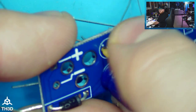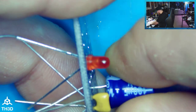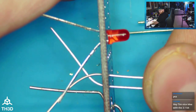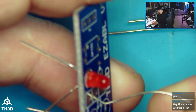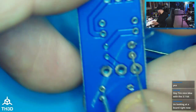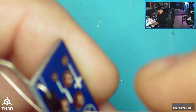Oh, yeah, Matt, I think you're correct. We usually put the electrolytic after the ceramic. Okay, so we're just going to flip those around, and go ahead and put this back in. Make sure we get the polarity correct.